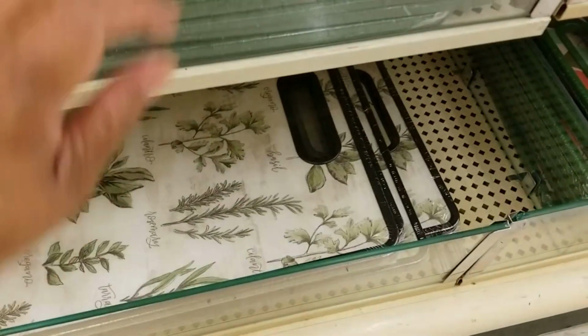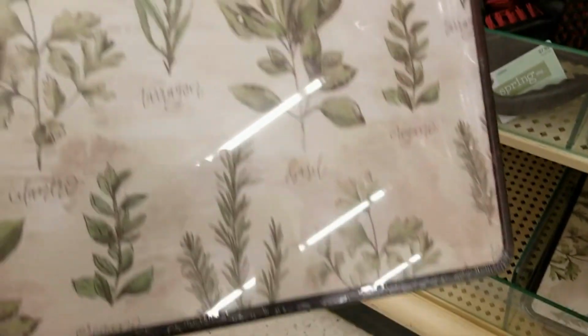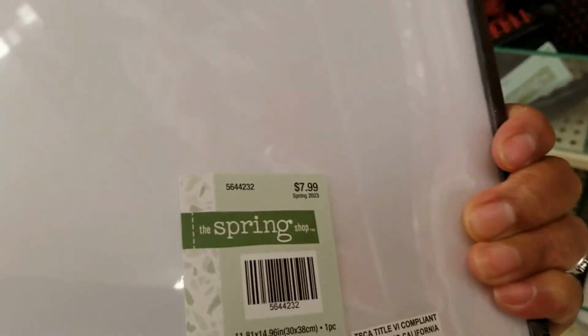And this is the one that I have. Loved it. I actually got mine last year at spring clearance. It was 90% off. So I paid hardly anything for it. But I love that cutting board. You will all see that one throughout more videos. But I love it.